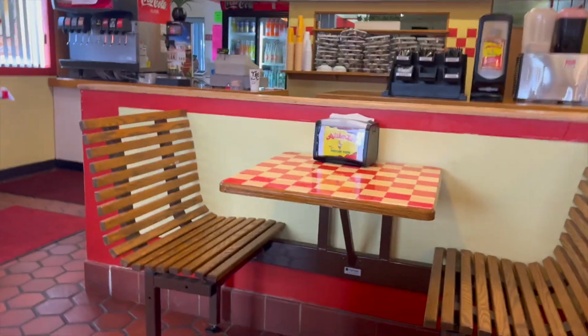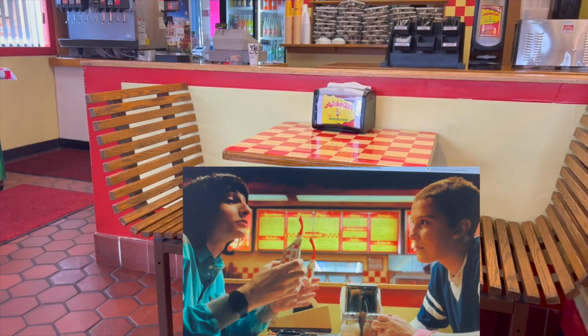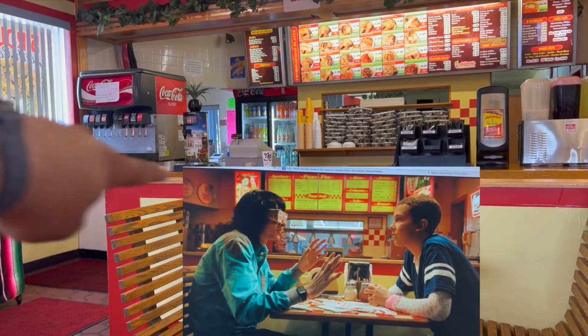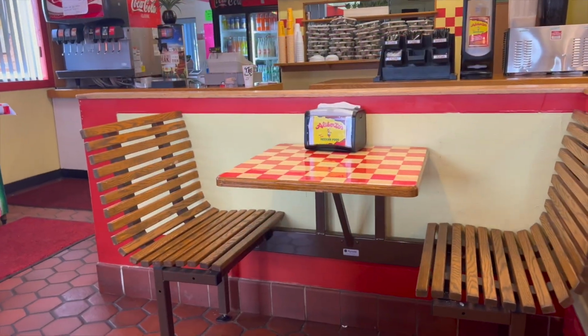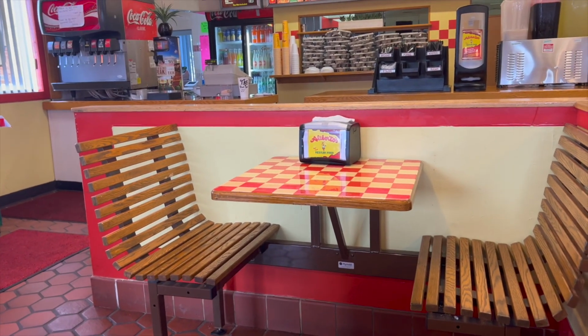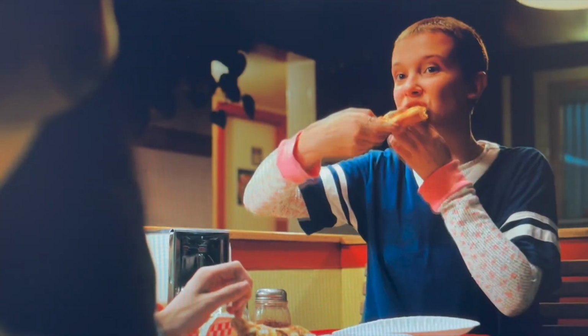So right here, this table, you have Eleven and Mike. Is Mike on the left? Mike's here, Eleven's here. Argyle comes from the back, and he asks them to try the pineapple, and I don't know if it was pepperoni pineapple or pineapple and jalapenos. Dude, this is pineapple. Try before you deny.